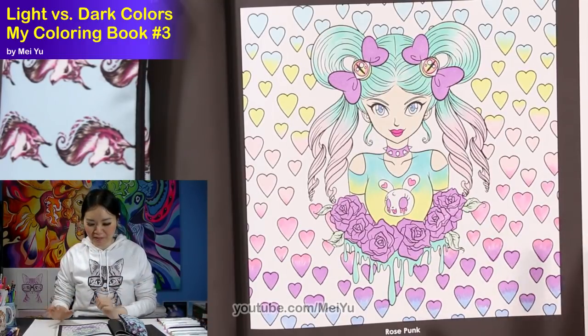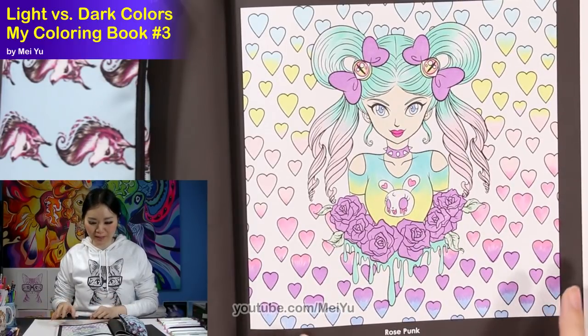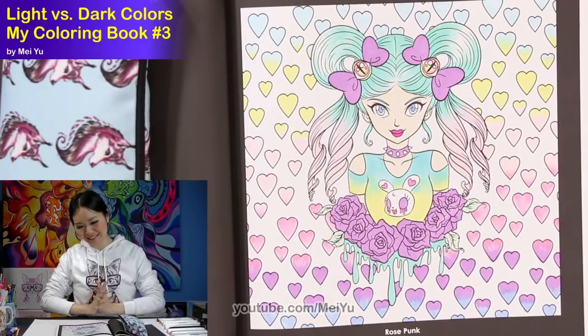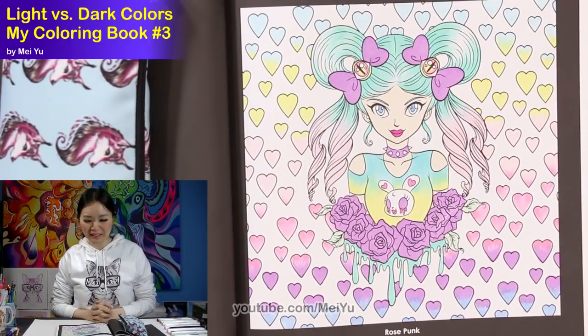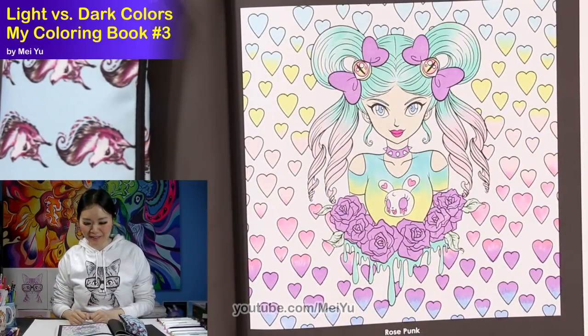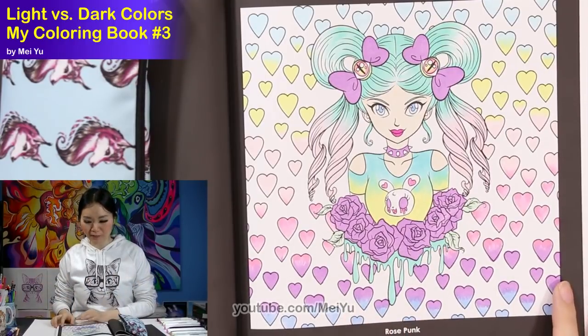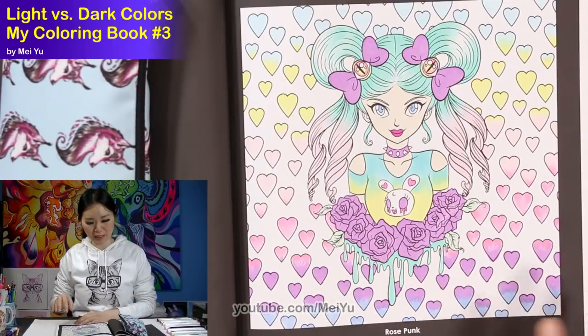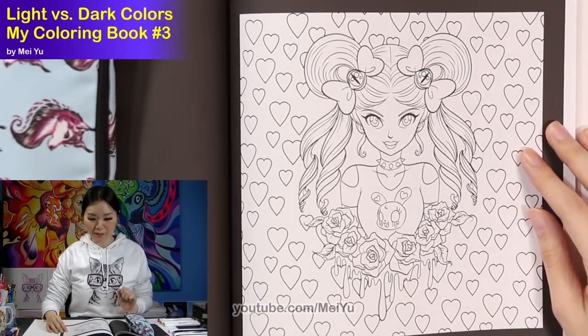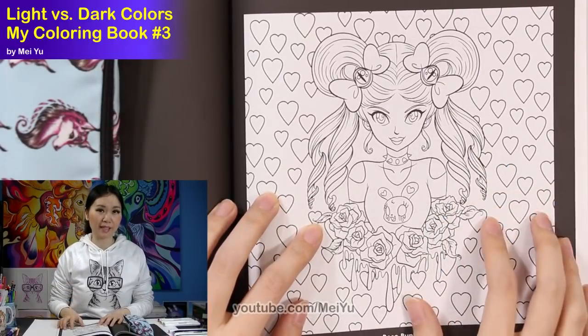Okay, so there is our light colors version of this design. I love it. I think it's super kawaii and just really pretty. Has a lot of pastel influences. I like the gradients in the different areas of the piece. But now let's go on to the second part of this coloring video. I'm going to do the same image in this coloring book but using dark colors, and this is going to be quite different. Okay, so this is the second copy of the same image in the same coloring book.